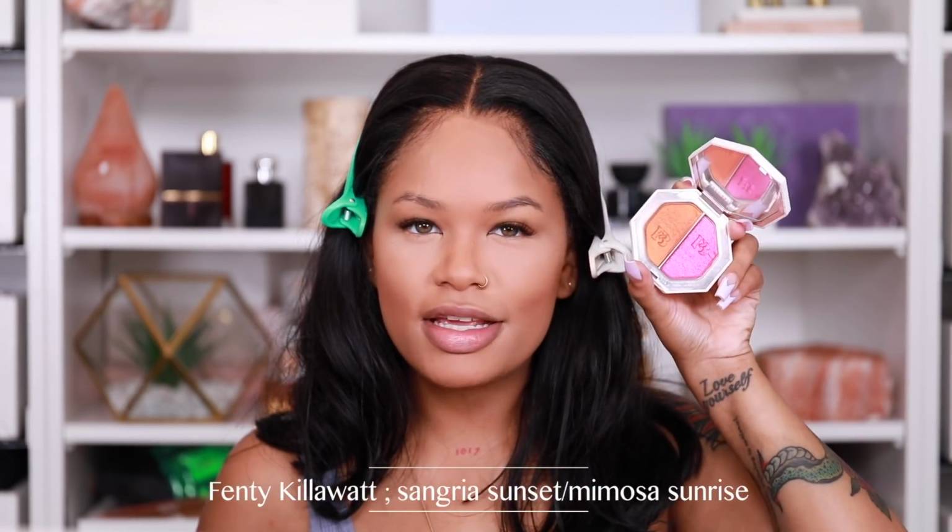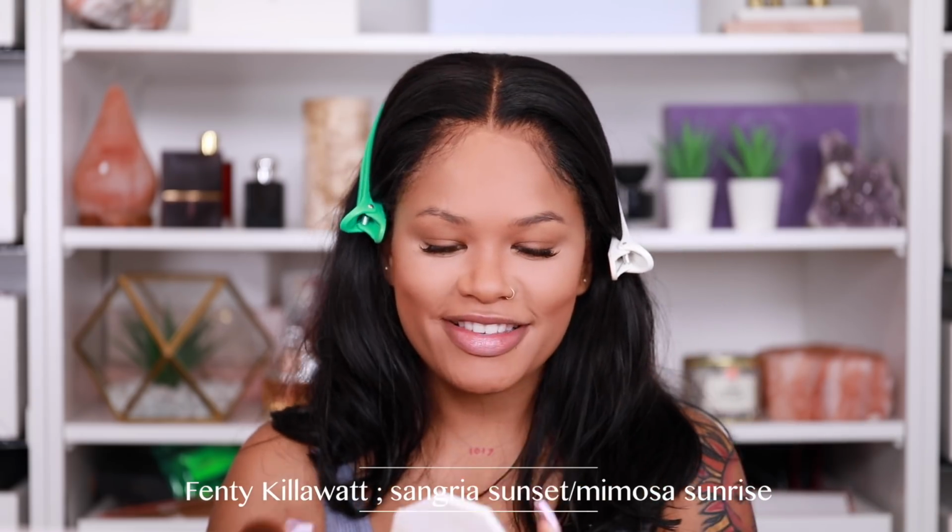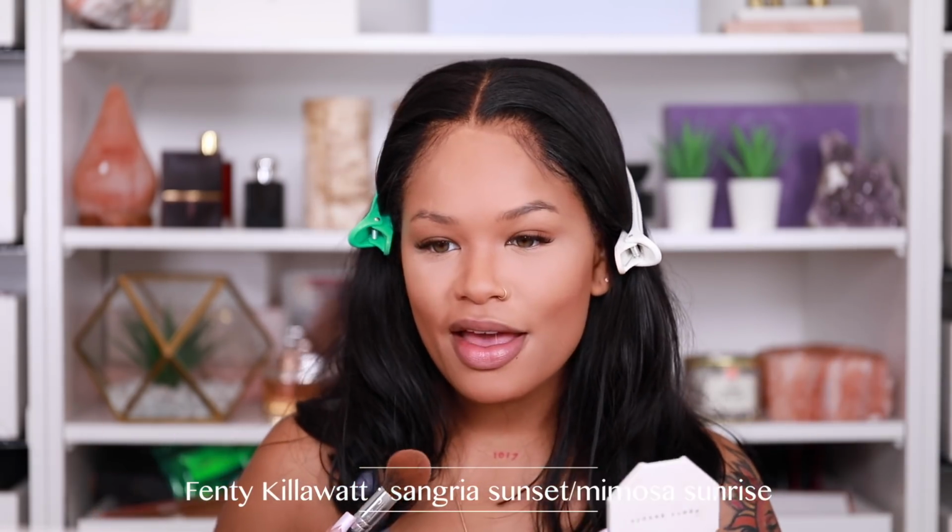Okay, so for blush, I want to take this Fenty Beauty Kilowatt, the Sangria Sunset and Mimosa Sunrise. It's so brunchy, right? I'm gonna mix both of them and just do that.